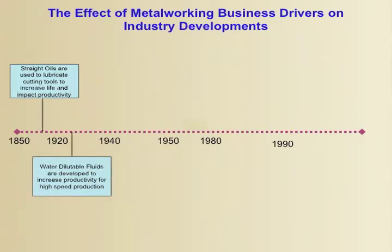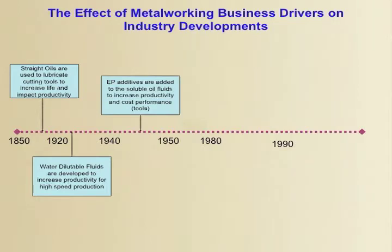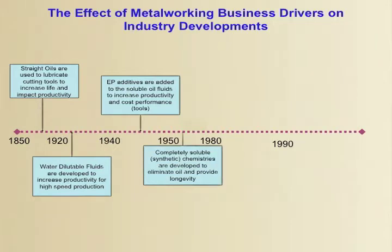As we move into the early 1900s, this is where water dilutable fluids had come into vogue, and where they've developed the emulsifier type technologies that are common with simple soluble oils. We get up into the 40s and past the 40s and the 50s. Now we're looking at EP additives that are put in there to really enhance the machining characteristics that you can receive out of a metalworking fluid. Get up there in between the 50s and the 80s, that's when the synthetics showed up. Now they didn't show up in the best of forms back then, and they've come a long way. But that's when people started thinking about, hey, let's get rid of the oil. The oil is a material that has some secondary issues with it.